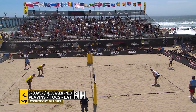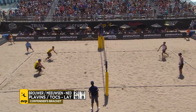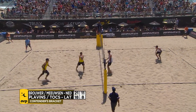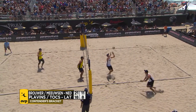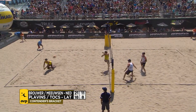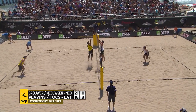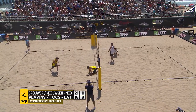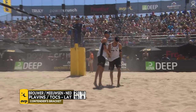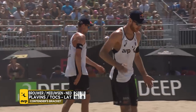All good. Robert Meeuwsen at the service line for the Dutch. They've got a 1-0 lead, working their way through set number two here. Nice pickup by Alexander Brouwer. And a nice pickup by Plavins. Good defense on both sides. Wow. Brouwer off the block, and Meeuwsen puts it down. What a set again from Brouwer. Massive play right there. A couple great defensive plays.